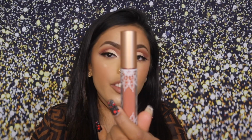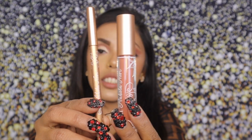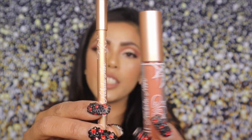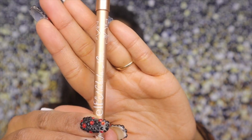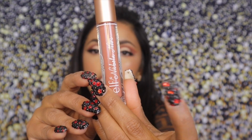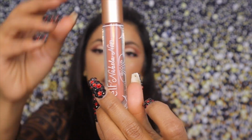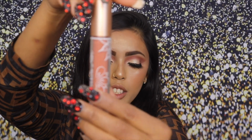I love this highlighter. Now let's talk about the liquid lipstick, which is this one right here, and the lip liner, which she calls the lip cocktail. You guys can see the packaging has her henna design. Also, it's e.l.f. X Nabela Noor. And the liquid lipstick, right here, e.l.f. X Nabela Noor, also has the henna design on it.